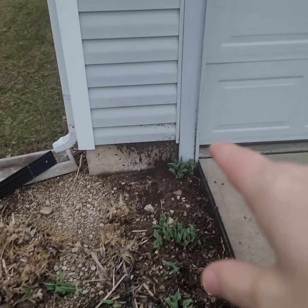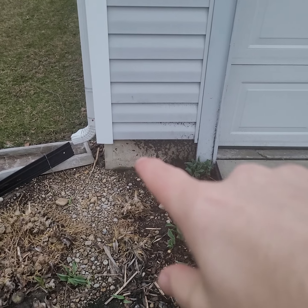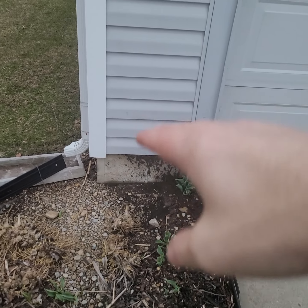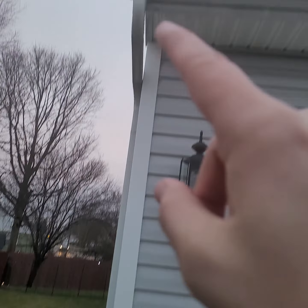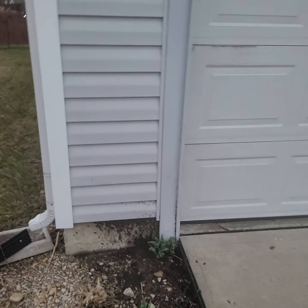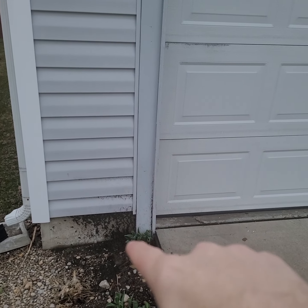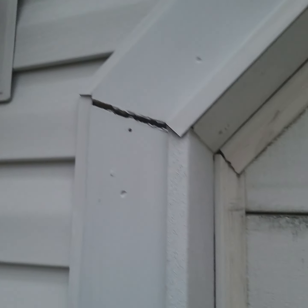And you can see right here basically how the mud is stuck up against the concrete. That means there's water pulling and splashing back up. That probably means the downspout or the gutter is blocked. So you probably have some water coming over the edge, hitting down here and splashing back up, which would eventually cause issues, because this is wood right here. Even though this is all vinyl, this is wood, and that will eventually rot out the wood. It looks like it's pretty well sealed, except right here. That's going to need to be fixed.